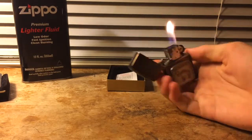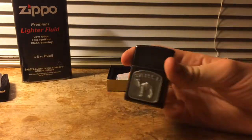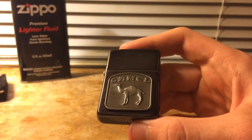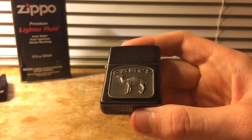So anyway, that's just my quick second look, or closer look at the Camel. Here, I'll get a good shot of it there, of my Camel cigarette Zippo.